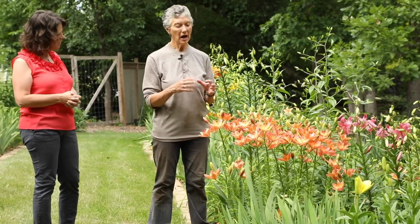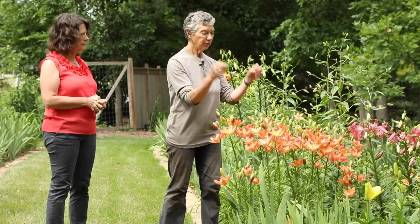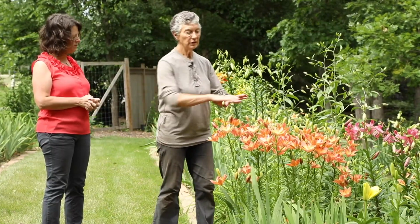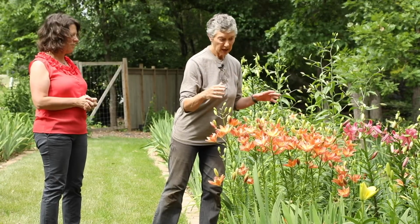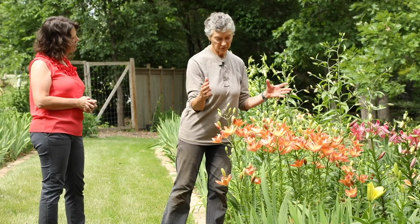Normally when I start with my lilies, I like to have 3 bulbs. I start with 3 bulbs, and then I plant them. But sometimes it's only 1 bulb. So this whole clump here is just from 3 bulbs. Wow. And this is reaching a point where it will be divided this fall.